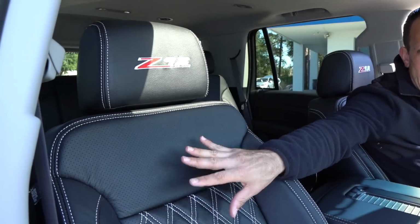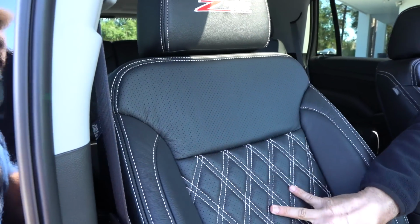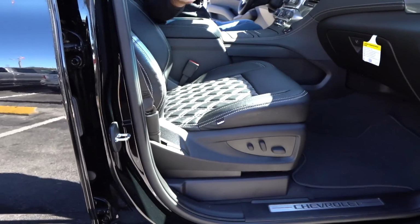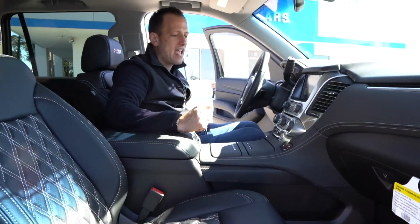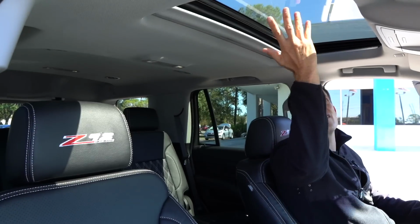Seats, you can see what ALC has done. I like the Z92 off-road embroidery. All this beautiful stitch work is amazing, and it really brings the level of the quality, fit, feel, and finish. Of course, you're going to get power seats for both the passenger and the driver. Another zonk at this price point, just a standard sunroof.